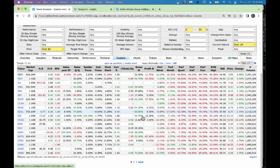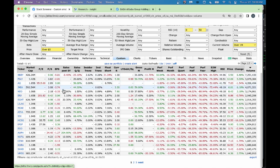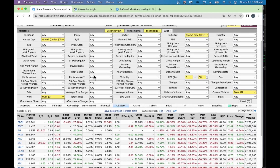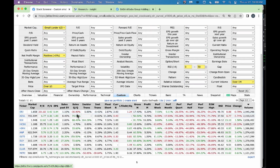Look, we got some great small cap names, nice volume like BBBY and so on and so forth. If you're interested, look at only profitable stocks, you could just go here and look at the profit margin and look for positive profit margin. So I could just go here and look at the margin here. Look, we got net profit margin. You could just say over positive here. So you'll get only small cap stocks with a positive net margin. Look, all the stocks have got nice positive net margin.